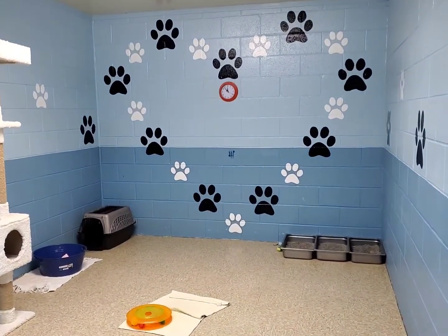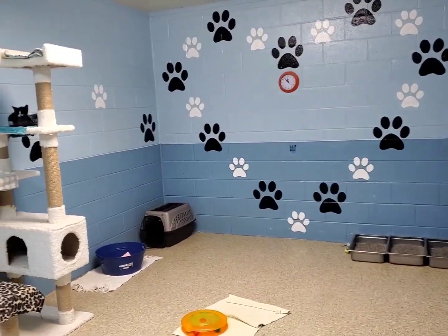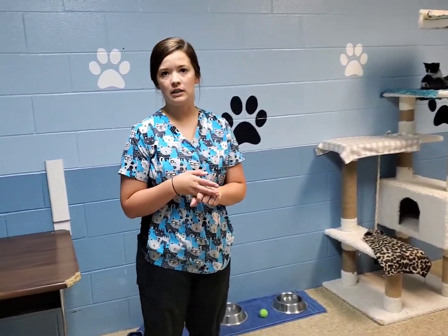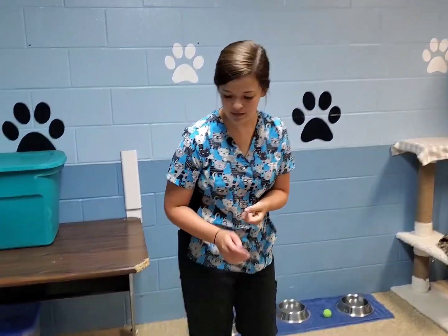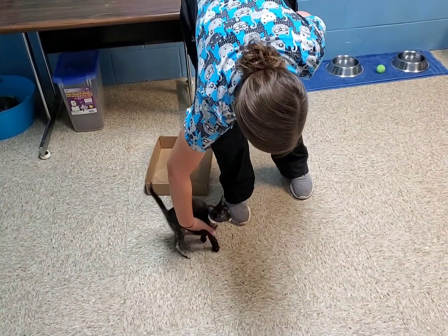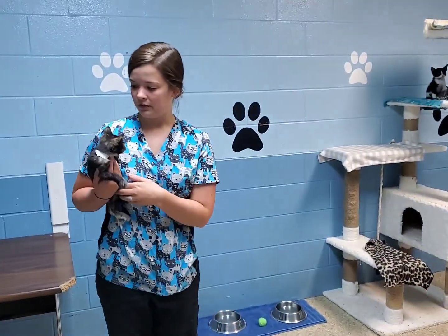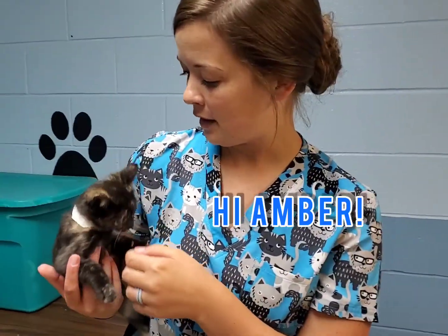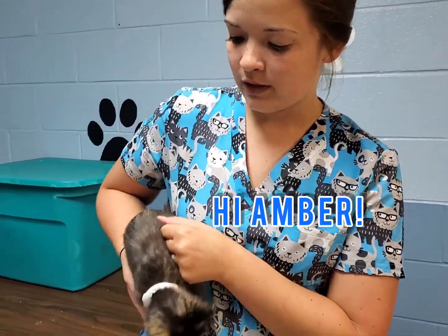This room is also used for meet and greets with other dogs if it's empty. It can be used to isolate dogs who are going through heartworm treatment. We use it to temperament test dogs in here if it is empty, so it's kind of a multi-purpose room. This is Amber. You can hear her motor going.